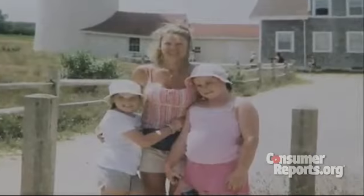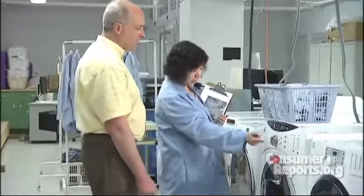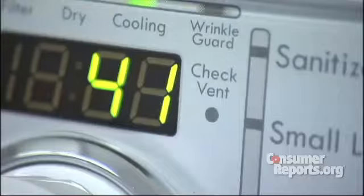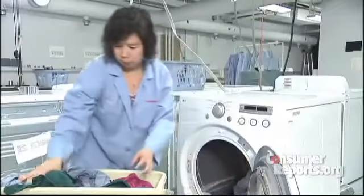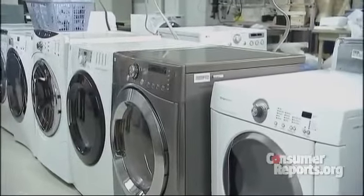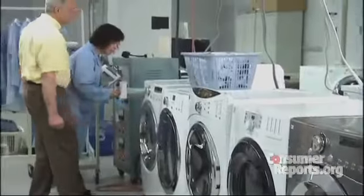The fire that killed Kendall and Jordan's mother started in a dryer in which lint had built up in the vent. Some dryers are touting a new feature. LG calls it Flow Sense. And on Kenmore machines, it's a check vent indicator. The manufacturers say these will sense if a dryer's vent is blocked. While both companies say this will improve performance, neither is calling it a safety feature.